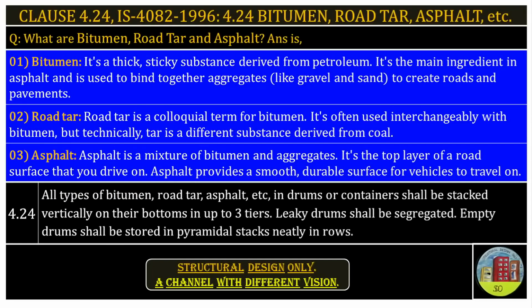Clause 4.24, IS 456:2000, 4.24 Bitumen, tar, asphalt, etc. Now the question is, what are bitumen, tar and asphalt?